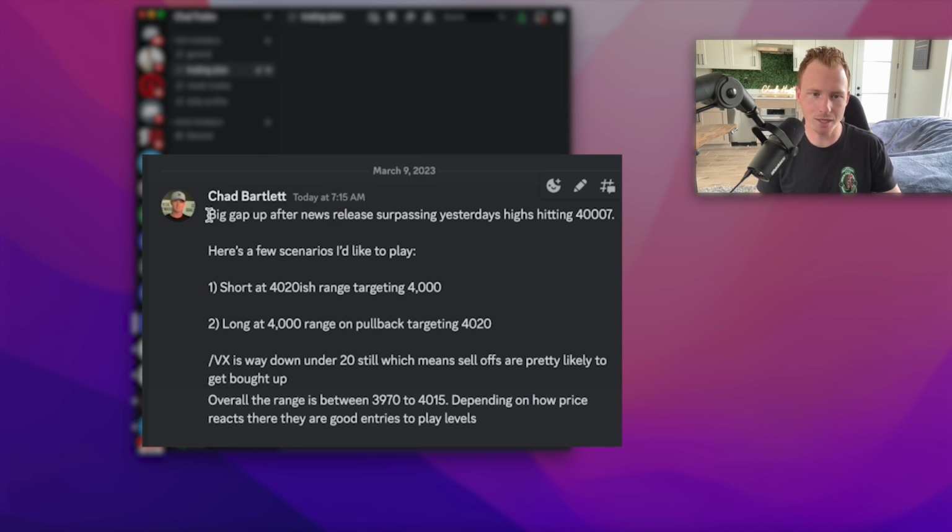I said big gap up after news release, surpassing yesterday's highs, hitting 4,007. Here are a few scenarios I'd like to play. My first scenario was short at the 4,020ish range targeting 4,000, or long at the 4,000 range on pullback targeting 4,020. As of the time of writing this, price is at 4,007, right? So these are the two scenarios I was looking at.